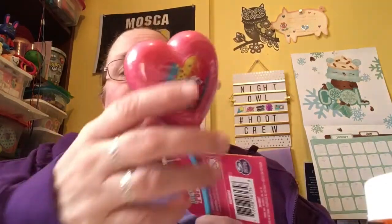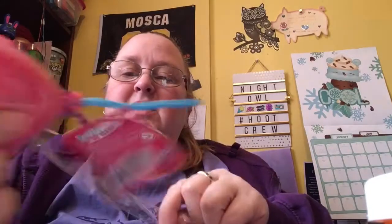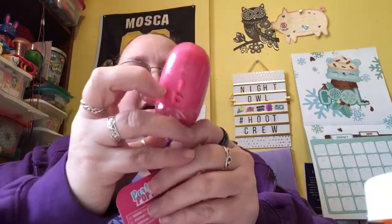First thing I want to pull out of this basket, I've never seen it before: Party Pop Teenies. Now I have two of these, but I'm going to open one at a time. I'm going to open this and something else, and then we'll go back to the rest. So I like the packaging of this first.